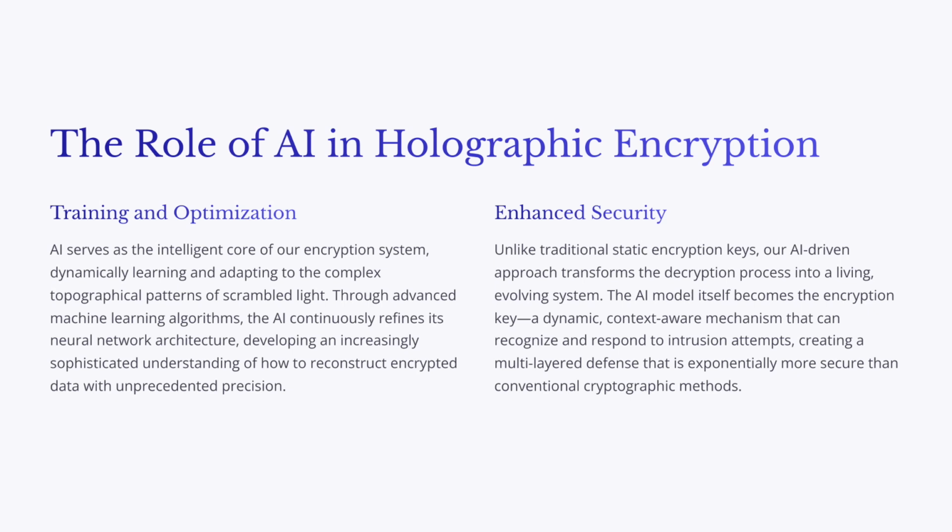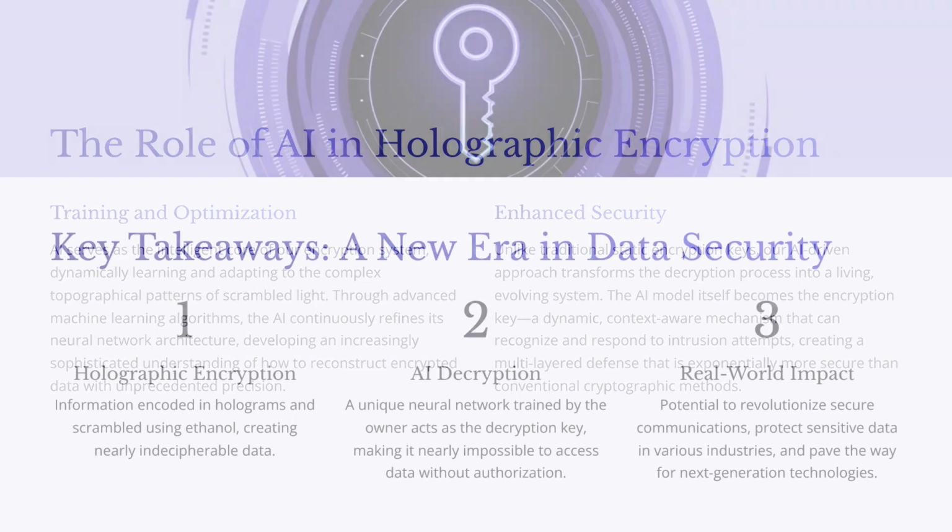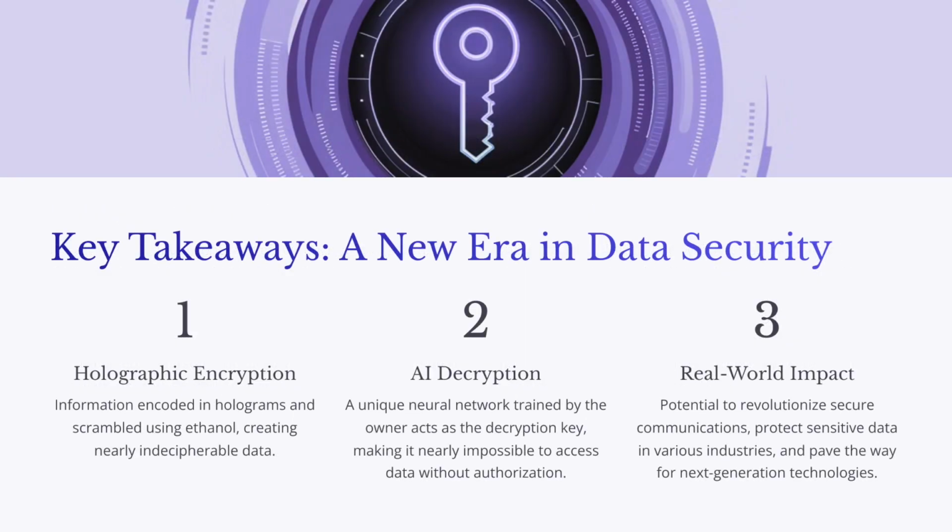This system is built to be tough. It can handle things like bad weather or other stuff that would usually mess up communication systems. So that means we could use this tech for secure communication in all kinds of situations, like battlefields or disaster relief efforts. The potential is huge. So AI-powered holographic encryption isn't just some sci-fi idea. It's a real game changer for cybersecurity. It's secure, it's reliable, and it could totally change how we protect our information in this digital world.